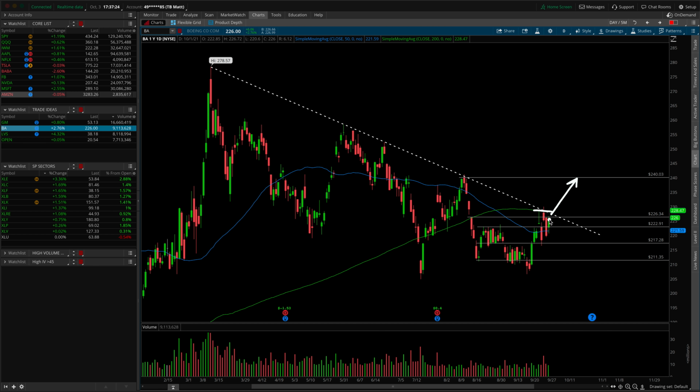To the downside, if we get rollover here, not obviously interested in the long trade, and I would be careful waiting to see what happens here at 211, noting that we had a fake breakdown. If tested once again, maybe we get the real breakdown for lower here in Boeing, but as it sits right now, watching for the bullish trade up and over the resistance trend line early on in the week.